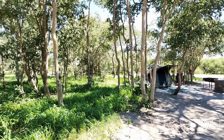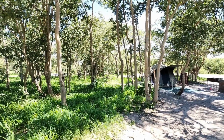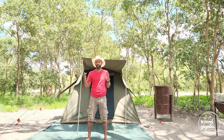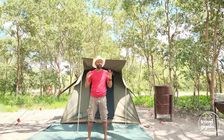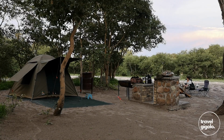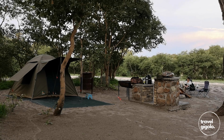I don't know what the maximum number of people per campsite is, but certainly for our setup, where we've got 1 vehicle and 1 tent, there is plenty of space. The campsites are well spaced. The adjacent campsite to us is probably about 40 or so meters away with bush in between. So it does feel quite private, and we're right on the edge with the last campsite, which is also nice. So we don't have anybody surrounding us.